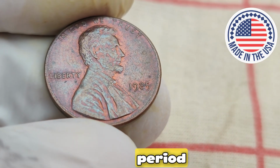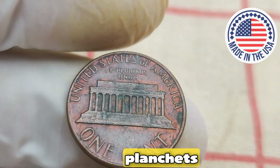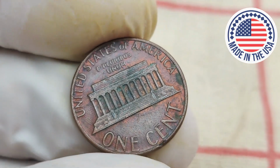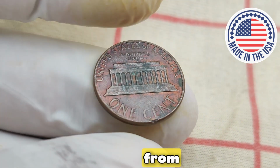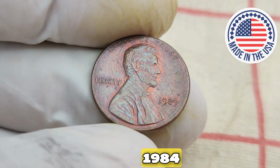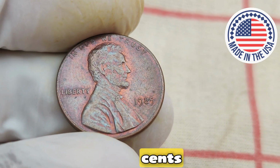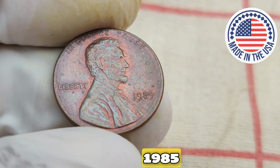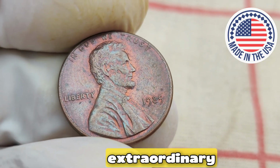This transition period led to a number of interesting minting mistakes, as some copper planchets remained in the production line. Collectors have always been intrigued by this period because coins from 1983, 1984 and 1985 sometimes display unexpected features that make them stand out from the billions of ordinary cents. A genuine 1985 copper penny instead of zinc, for example, is an extraordinary rarity.